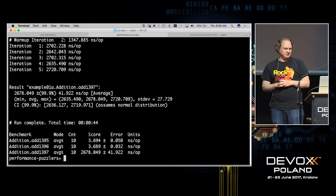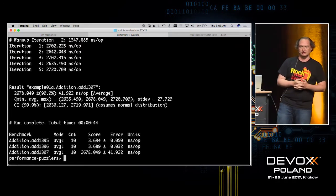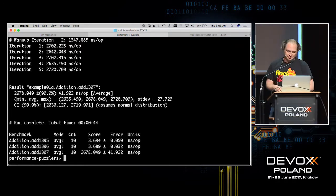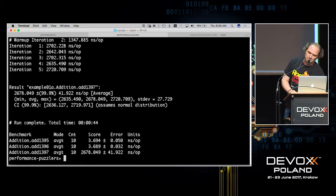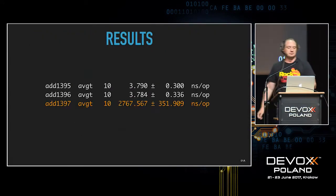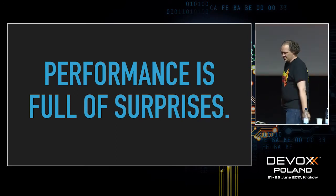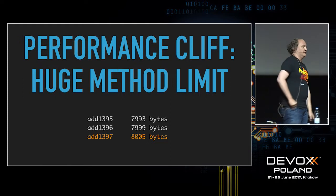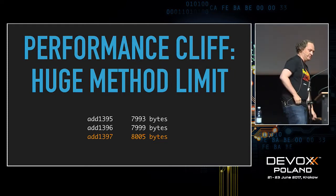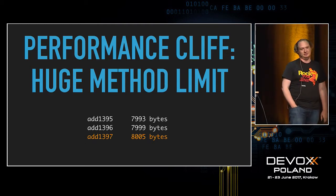So why couldn't it do that for 1397? Oh, it could. It chose not to. There is an arbitrary limit inside the VM about how big a method we are willing to just-in-time compile. And that is what we have run afoul of. Performance is full of surprising performance cliffs like this. In this case, there's what's called the huge method limit inside of the VM. At a certain size, we just say, no. What is wrong with you?